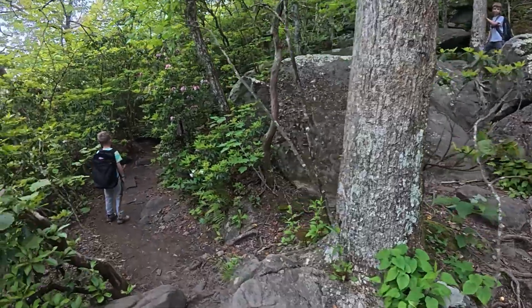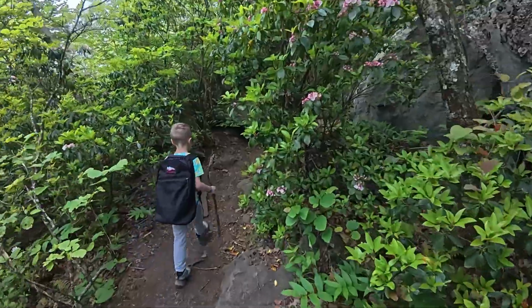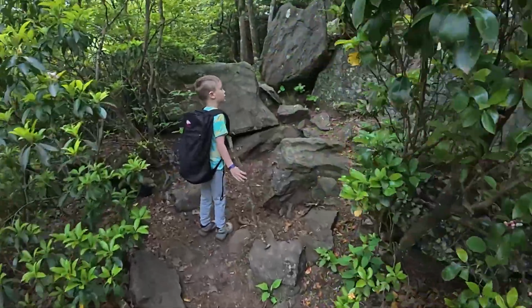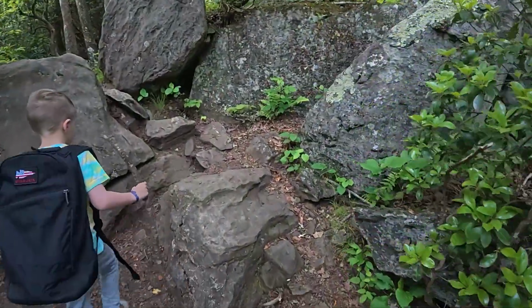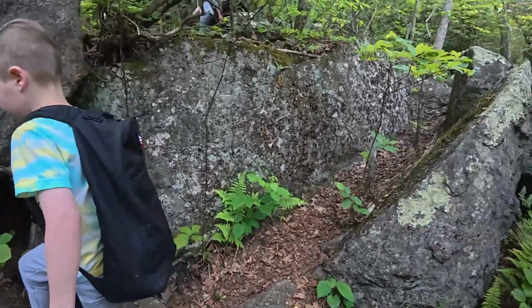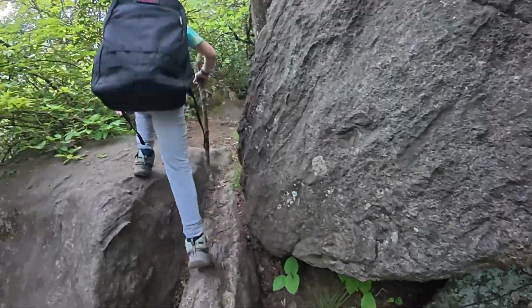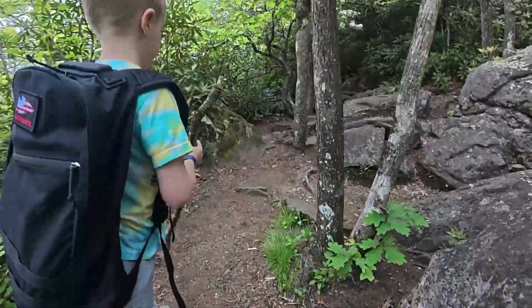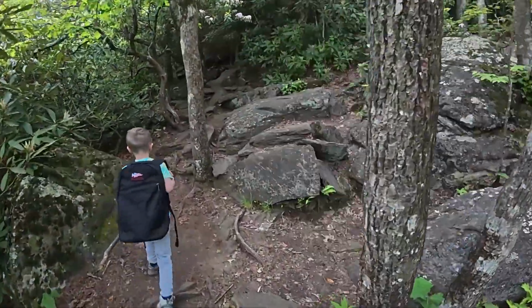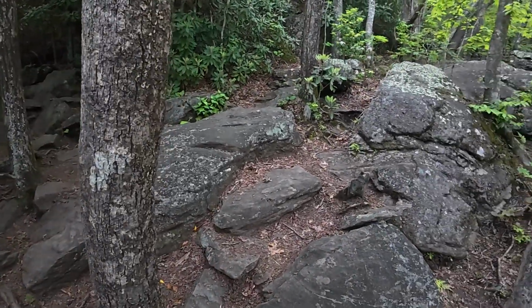Stay there, Jude. Found the trail. Dad, I'm up here. We're coming. Go ahead, bud. I'm just seeing what I have to do before I climb up here. Be safe. Hey guys. Right here. Hey. You did it, Jude. Yay. Shelter. I don't think we're going that way.